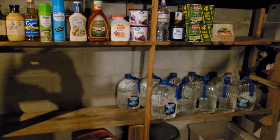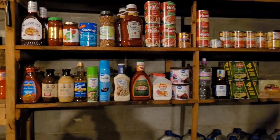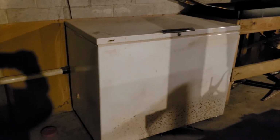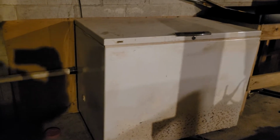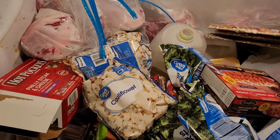But yeah, as you can see, we keep bottled water, canned goods, basic pantry stuff. And then over here, I have this amazing artifact from my parents' time. And actually, I think this freezer might have been my freezer when I was growing up, so I know it's not energy efficient, but hey, you know what? It still works. It's big. And as you can see, quite full.